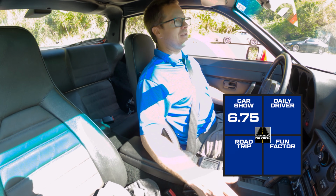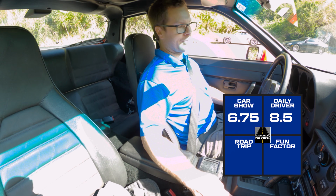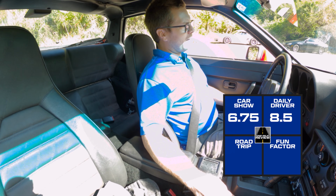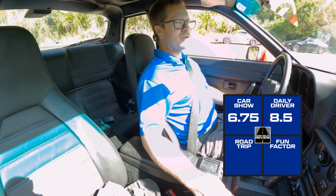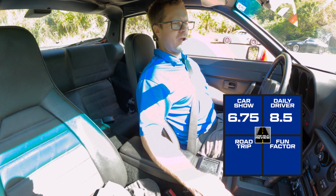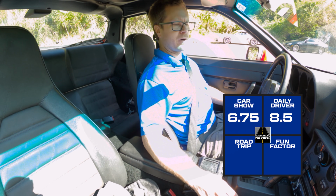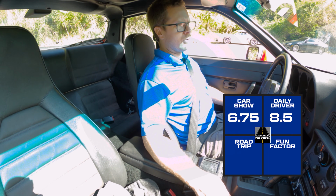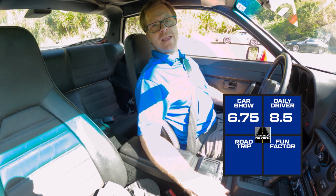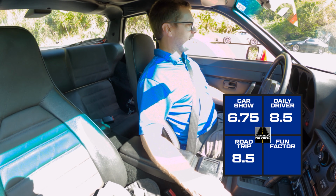I'm gonna give this an 8.5 for daily driving. This car would do really, really well on the daily commute. For road trip, man, for some reason I almost think this should score about the same, if not a little bit less. I feel like this is more of a point-to-point car staying around town than a road trip car. But knowing that I've taken road trips in my old 944S2, and it was a great car at that, why would this be any different? So I'm also going to give this an 8.5 for road trip.